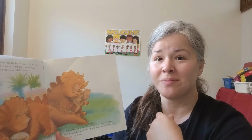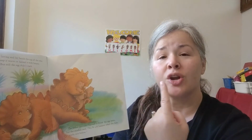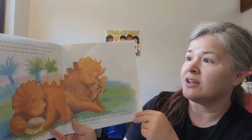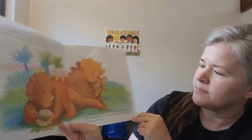That one is kind of tricky because your tongue just barely comes out and goes right back in. Here we go. Breathed. She breathed on it to keep it warm or fanned it with the banana leaves to cool it down, but still the egg didn't crack.